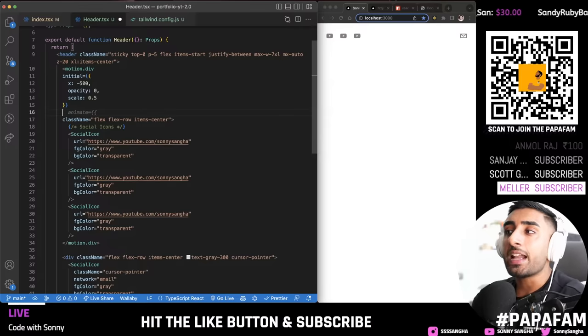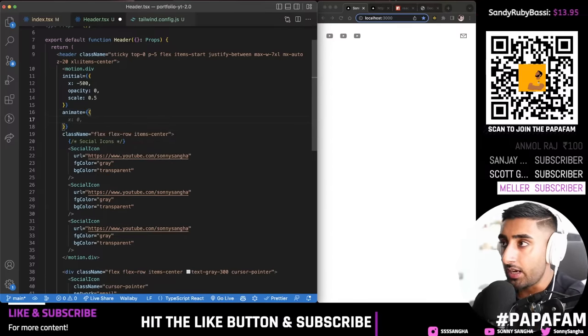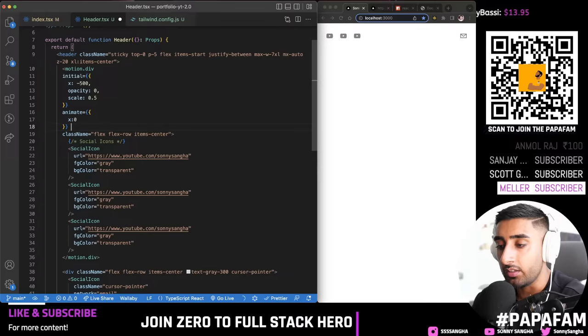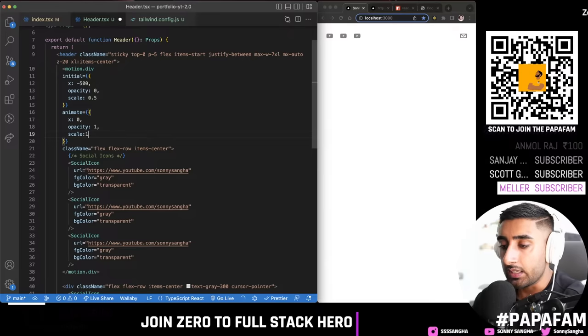Then what do we want to animate to? Okay, so in this case, I'm going to say animate, and I'm going to pass in an object, and here I'm going to say x should basically go to its default position. So it should be x of 0, right? The opacity should become 1, and I want to make the scale become its regular size.